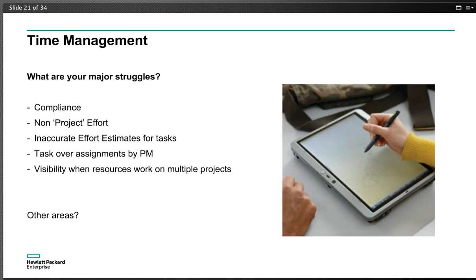Some directly time management, some that are kind of percolating into time management from resource management and project management. We wanted to ask you guys as well, what are some of the other areas that you see? Feel free to type it in, and part of this exercise is also to see what typical customers are seeing in terms of issues and so on.